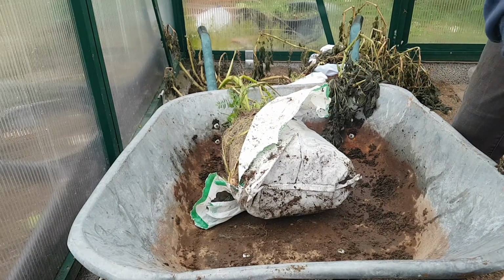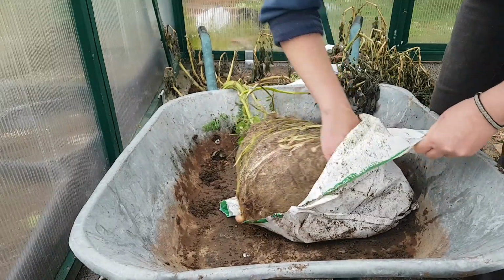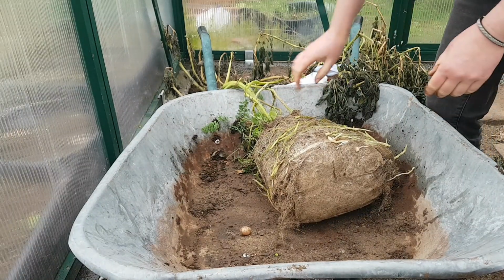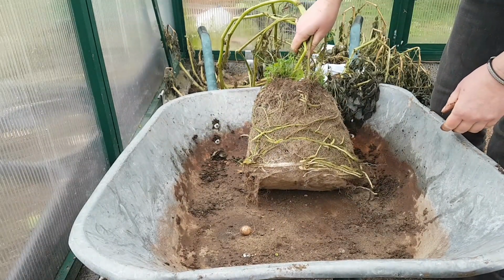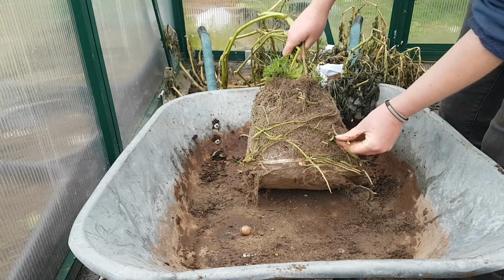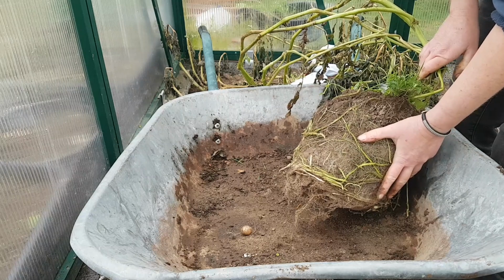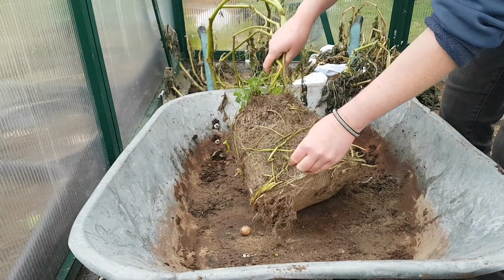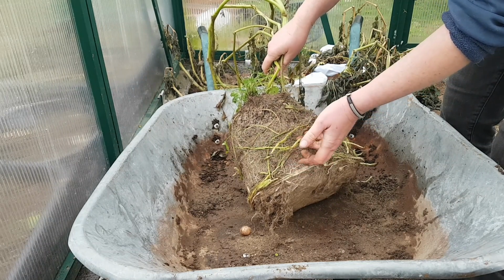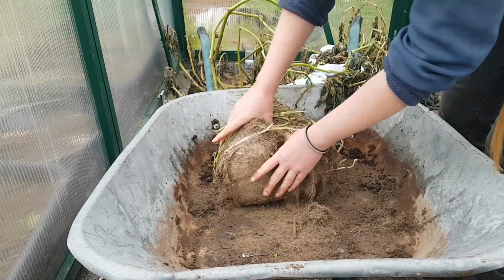Wow, that's an interesting root ball. That's one of the surprises you can get when growing TPS. This one was making a lot of stolons, and they are probably green because it's been a white bag and the light is getting through these. We'll see if I can.